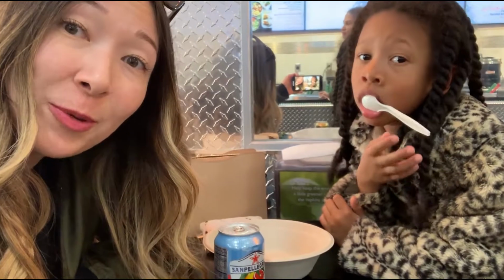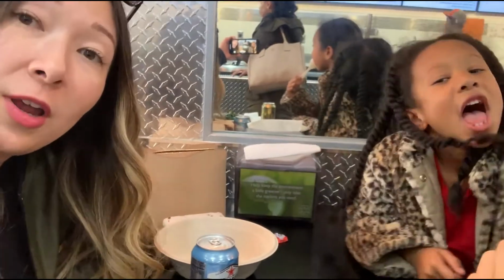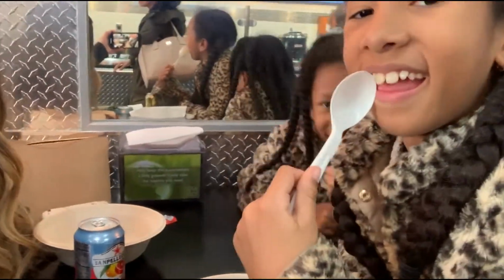Preview of a new show that's coming to New York next year called Jurassic Park Live. But right now we are getting a little bit of an early dinner. We are at Gogi, which is like a fast casual Korean food place. And it's pretty cool. We've never eaten here before, but it looks delicious.